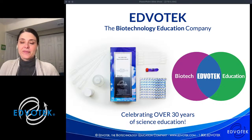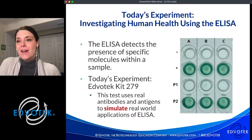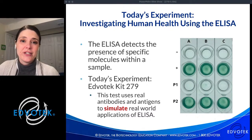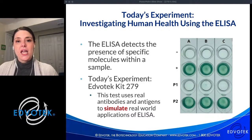And so today we're doing a really fun experiment. It's one that needs minimal equipment in your lab. Really everything that you need to do this is included in the box. We are running an ELISA kit. We're running kit 279, which is investigating human health using the ELISA. So this is a test that's commonly used in medical and diagnostic labs around the world every day.